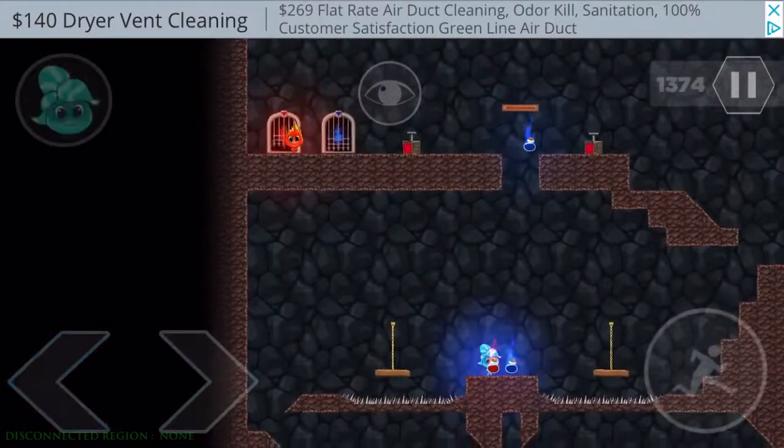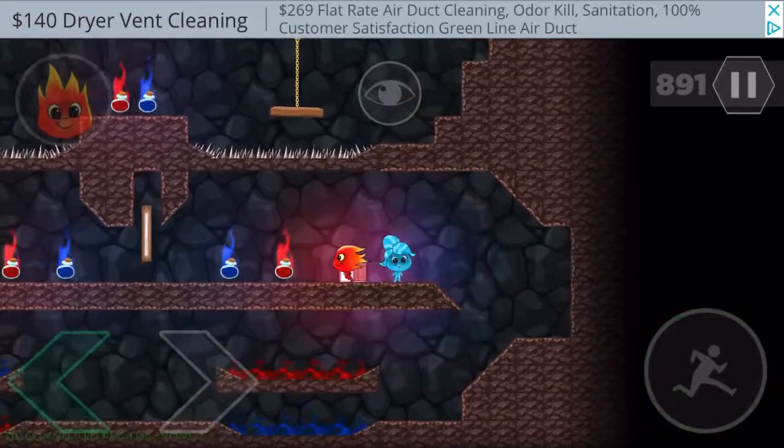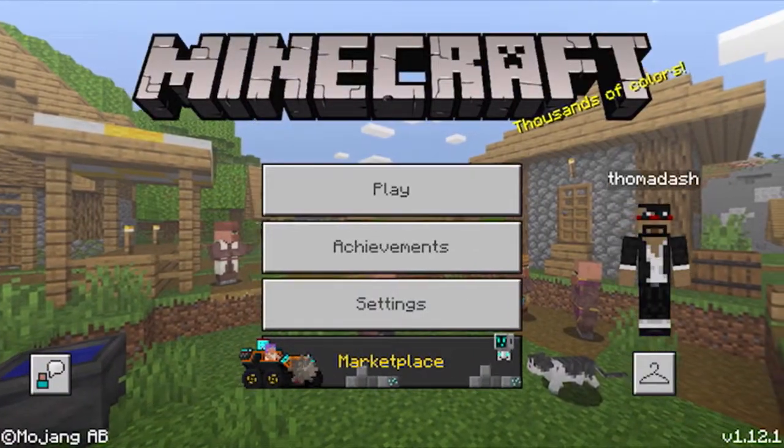Want to get to the top of something? Just use this infinite jumps glitch. There are also other costumes you can get, but why bother? There are also ads. So these two are honorable mentions. Also, Minecraft. What? It has controller support. I can do what I want. There we go. Now that's what I call ending off with a bang.